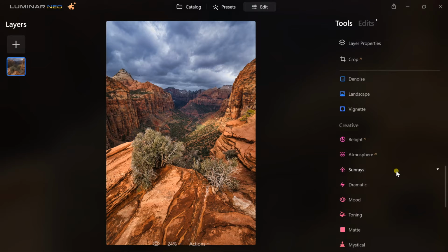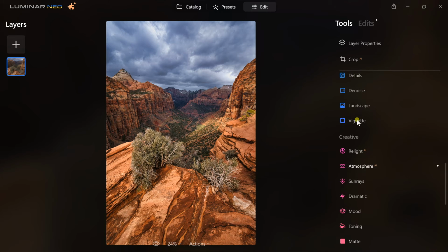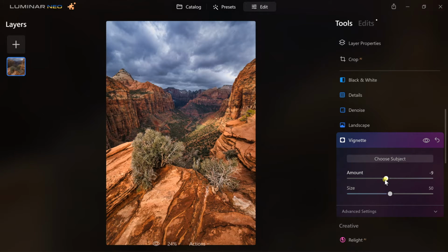Now that I have that done, I'm gonna keep sliding down and add a little bit more to this photo. I'm gonna put a vignette in here just to pull more attention to the center of the frame. So I'm just gonna pull that vignette into a black section to darken the corners of this photo.